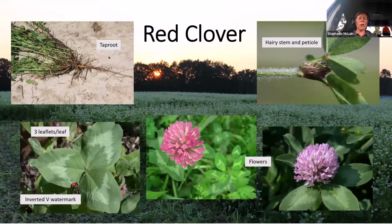Also, that watermark is really great for identification, but I always kind of warn about using the watermark solely as an identification feature, because I have seen watermarks show up on other trifoliate leaves as well. I've actually seen it on crimson clover leaves before. I don't know why, but I have seen it before. So typically the watermark will be a dead giveaway for me that I think this is red clover, but then let's take a look at those stems and see what it looks like. And fingers crossed, we might have a couple flowers out there as well, and that'll help for identifying that plant. But if not, like I said, take the watermark with caution, make that assumption that it could be, but confirm it with what that stem looks like.